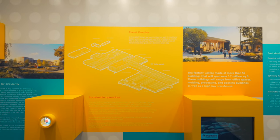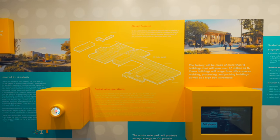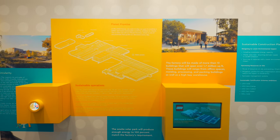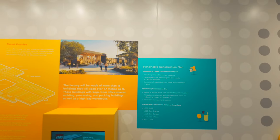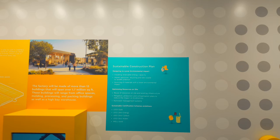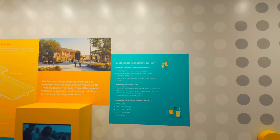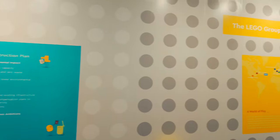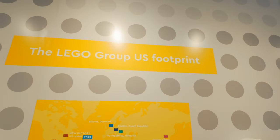Sustainable operations. On-site solar park will produce enough energy for 100% to match the factory's requirements. So it's going to be completely solar powered, or able to return that power that it generates. Sustainable construction. Designing with a low environmental impact, optimizing resources on site. It's great. And then here's a coverage of the LEGO Group's US footprint.